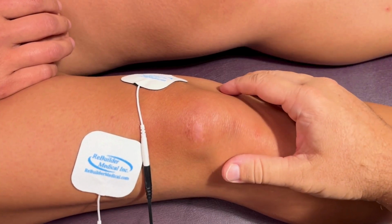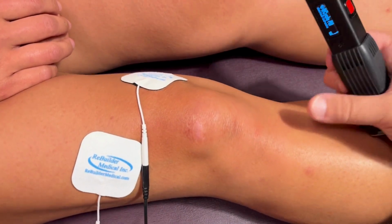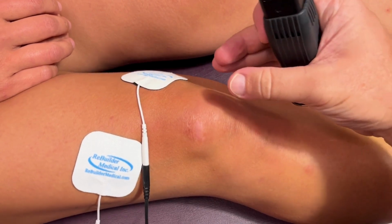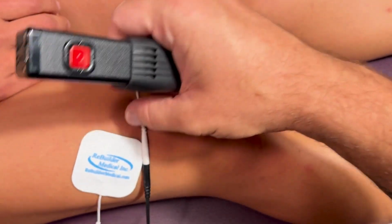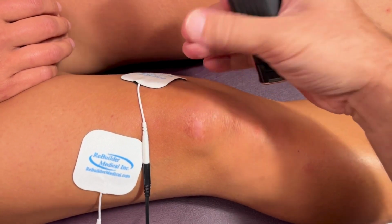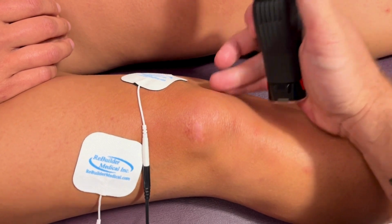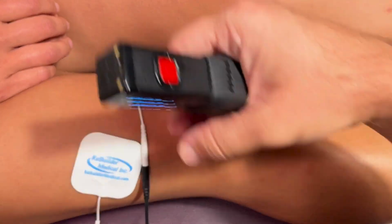One of the other really cool devices that we use in the office is something called a rebuilder. Oftentimes with folks who have chronic knee pain, not only do they have degeneration in the joint, or what's called osteoarthritis, but they also often have nerve damage, which leads to a lack of muscles firing around the joint. When nerves can't communicate to the muscles, the muscles can't fire and can't support the movements that you want to do. That leads to pain, the feeling that the knee is going to give out, and general discomfort. So not only do we want to reduce the inflammation and start to regenerate the tissue, but we also need to regenerate the actual nerve communication to the muscles that support the joint.